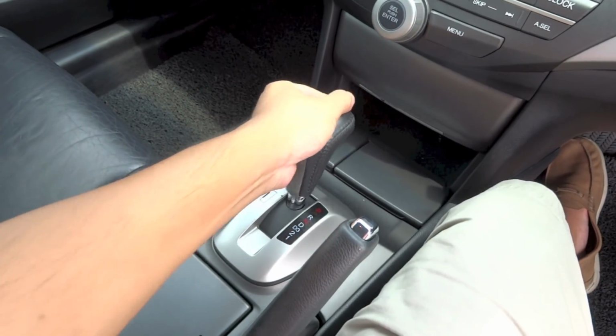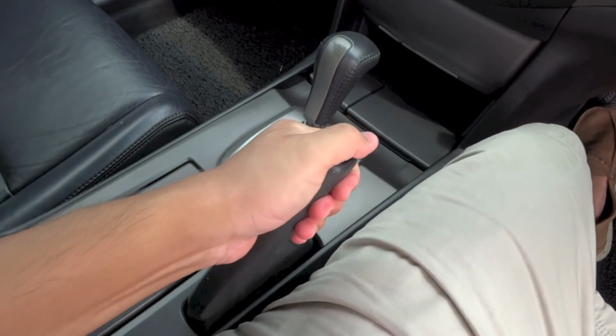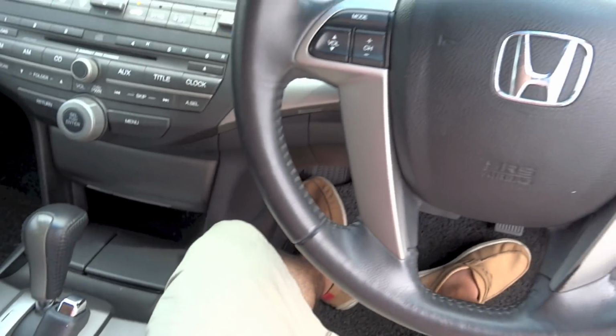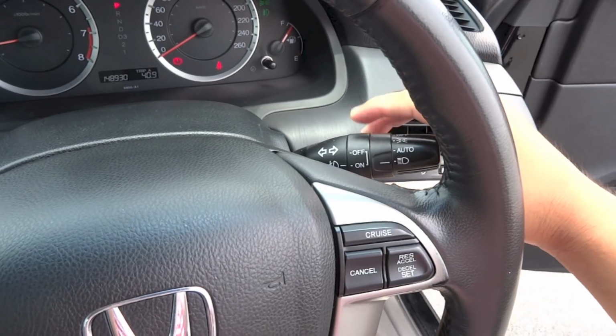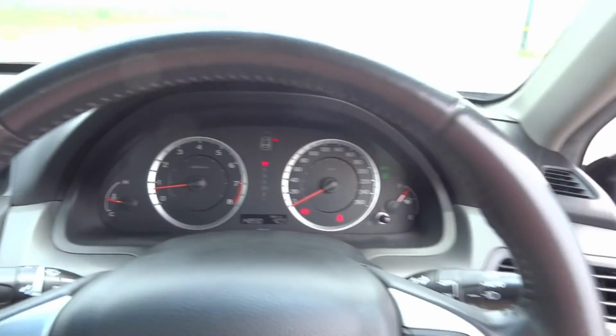The only transmission offered with the Accord 2.0 in Malaysia is a 5-speed automatic with low gear selection. Another new feature on the facelifted model is the standard fitment of front and rear parking sensors across the lineup. In terms of safety features, the Accord 2.0 comes with 2 airbags, anti-lock braking system, electronic brake force distribution, and an alarm system with immobilizer.